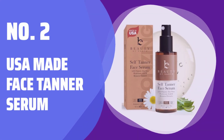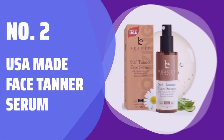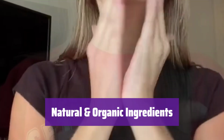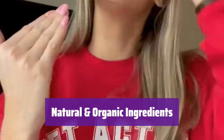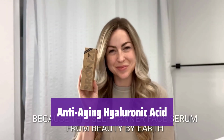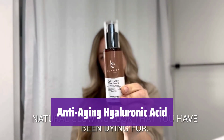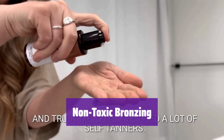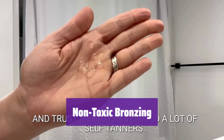Number 2. USA-made Face Tanner Serum. Achieve a beautiful sunless tan with our Face Tanner Serum. It's crafted with natural and organic ingredients for a healthy glow. Infused with hyaluronic acid, this serum helps combat signs of aging while providing a radiant complexion. It nourishes your skin deeply. Enjoy a safe and non-toxic bronzing experience.